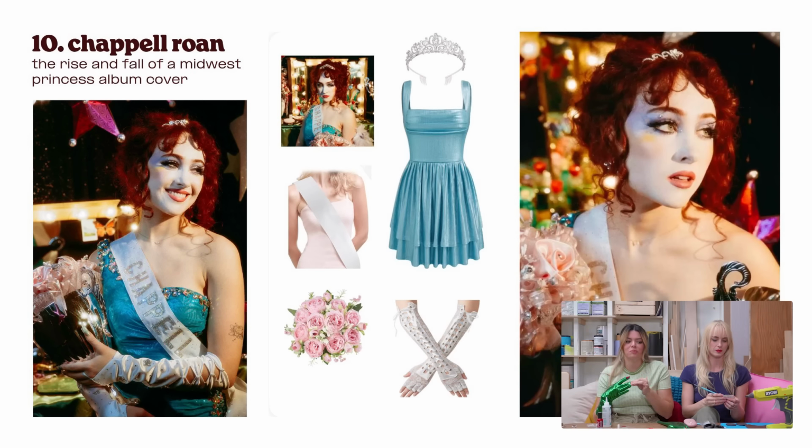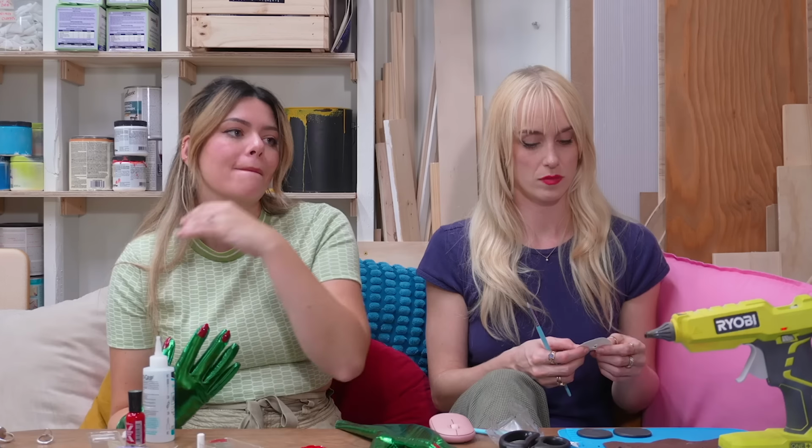A lot of her costumes are references from other things. And if you could do the makeup too, like that white clown makeup, it also separates you from your average pageant queen. Yeah, or your average pop star vibes.